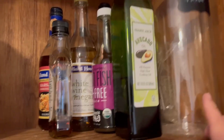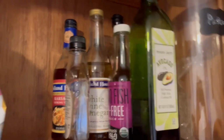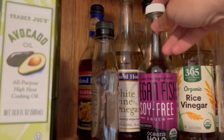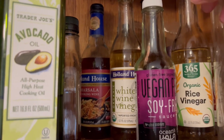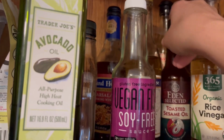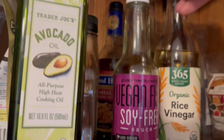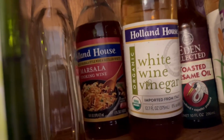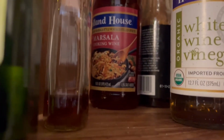Over here, usually I have this filled with pasta. This is my avocado oil. I keep all my stuff that I use when I make my udon or different things like that. So you have sesame oil, rice vinegar, I have some cumin seeds in the corner, vinegar, which I use for some recipes, and marsala sauce in the back.